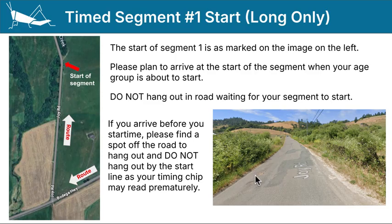The start of this segment is marked on this image you can see right here. Please plan to arrive at the start of the segment when your age group is about to start. Do not hang out in the road waiting for your segment to start. If you arrive early, please just stay along the side of Joy Road and don't bunch up around the mat, for two things. It can read your timing chip, and also it will make it dangerous as cars are coming down Joy Road.